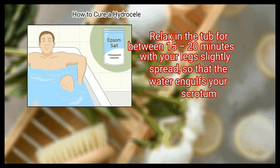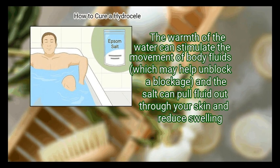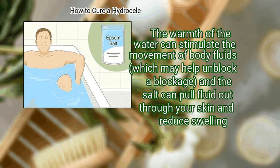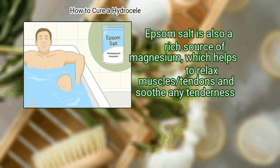Relax in the tub for between 15 to 20 minutes with your legs slightly spread, so that the water engulfs your scrotum. The warmth of the water can stimulate the movement of body fluids, which may help unblock a blockage, and the salt can pull fluid out through your skin and reduce swelling. Epsom salt is also a rich source of magnesium, which helps to relax muscles and tendons and soothe any tenderness.